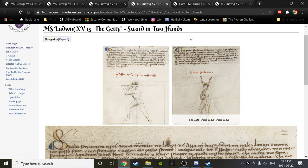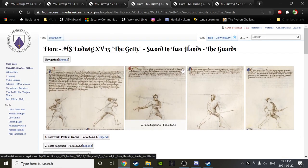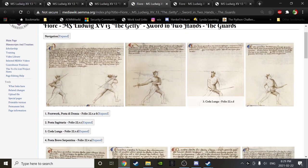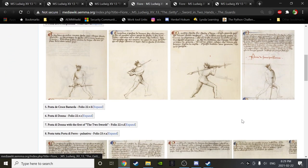The posta, so what's a posta? We're going to return to this later, and we've already discussed it. So let's just reflect on what we know already.